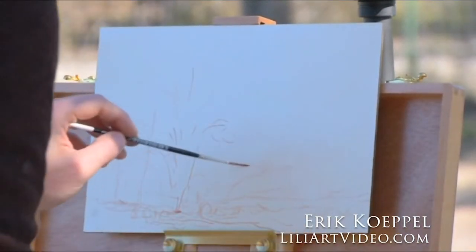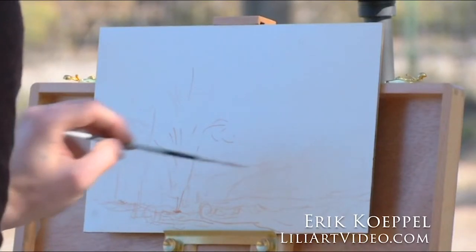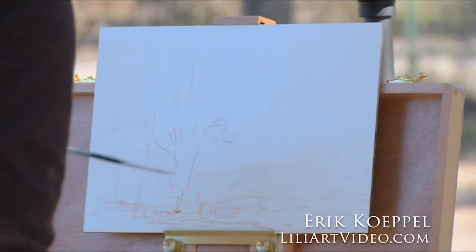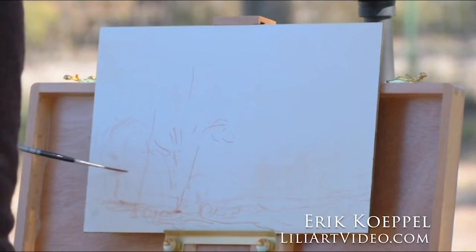And so that hill, I made the line a little bit wrong. I'm just going to carry it on so the hill goes right over to there, and then working back towards that horizon.